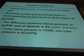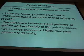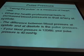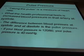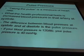Pulse pressure is a measure of the heart rate. What healthcare professionals feel is increased blood pressure in that artery at systole. Difference between blood pressure at systole and diastole is a pulse pressure. If your blood pressure is 120/80, your pulse pressure is 40. To be perfectly frank with you, I have never heard of a doctor using or referring to pulse pressure.